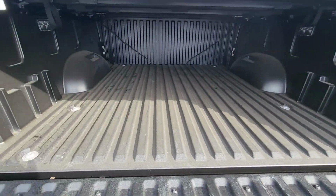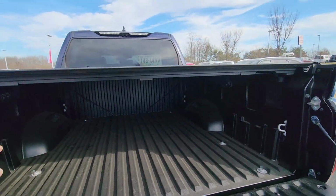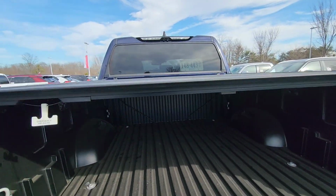Yep. See, it's a modular bed. I swear it's a modular bed. I guess it's just a bed liner. Oh, look here. So they got smart. Oh, it's the flip, not the roll up. I got a roll up one.